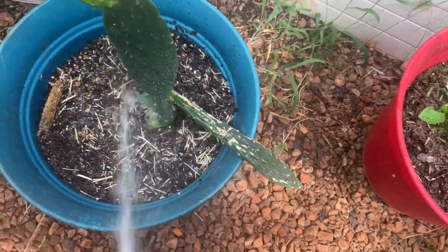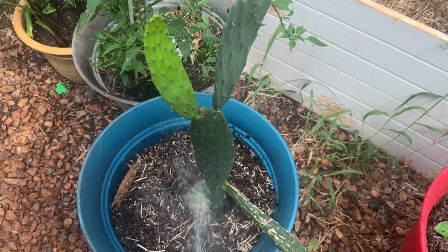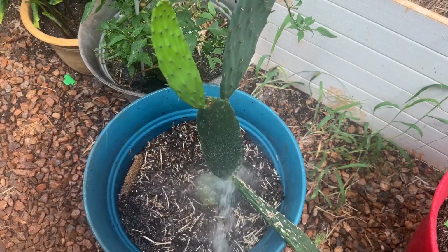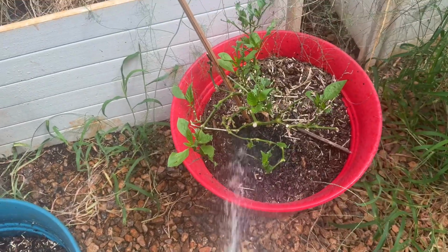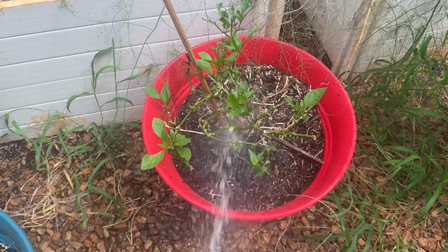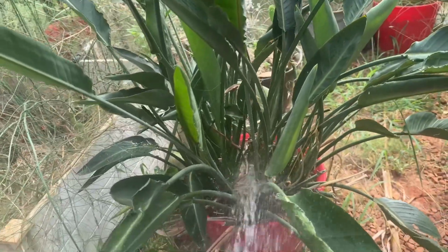This is a prickly pear plant. I haven't had fruit from this just yet, but I'm hoping they'll start to produce soon. This is a green pepper plant. I picked several peppers off of this plant. It was outside and then I brought it inside the greenhouse during the winter.